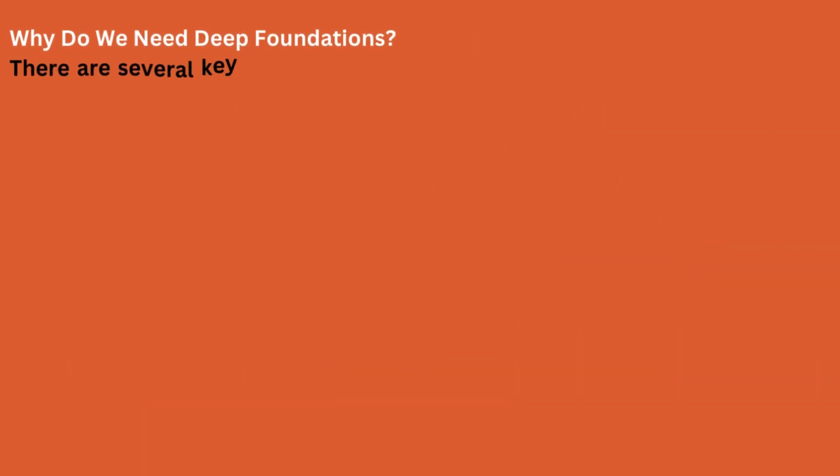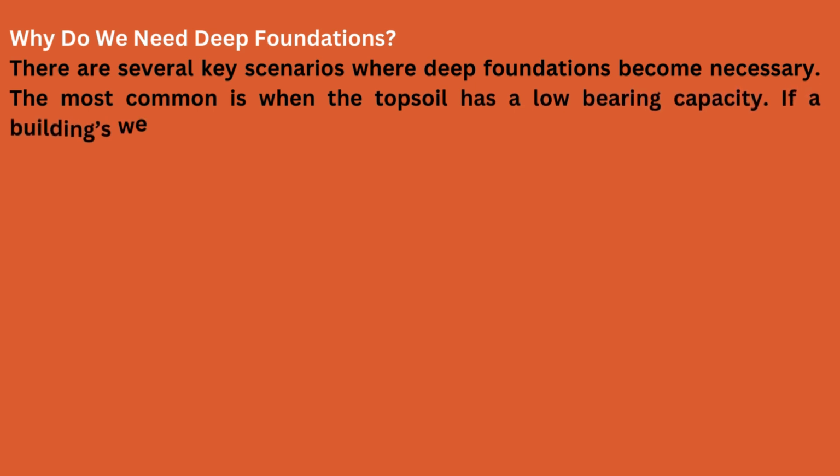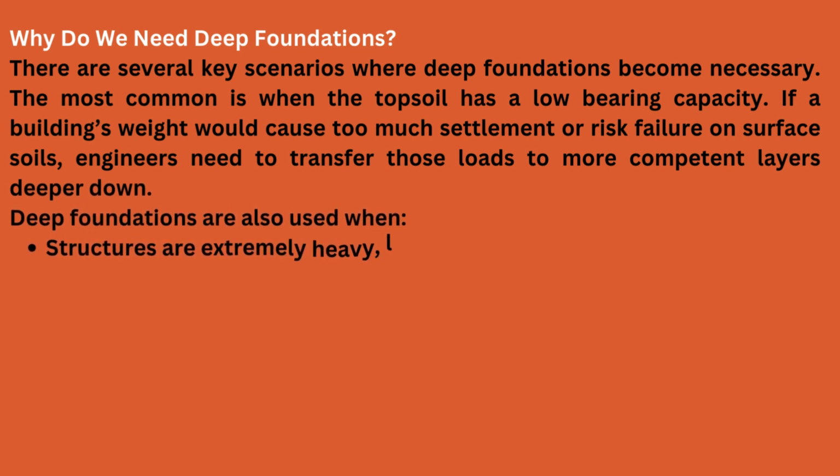There are several key scenarios where deep foundations become necessary. The most common is when the topsoil has a low bearing capacity. If a building's weight would cause too much settlement or risk failure on surface soils, engineers need to transfer those loads to more competent layers deeper down. Deep foundations are also used when structures are extremely heavy, like high-rise buildings, dams, or bridges.